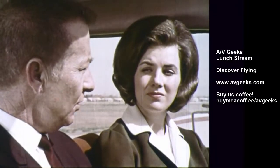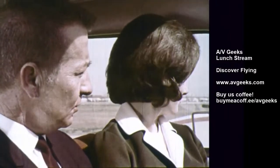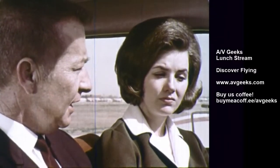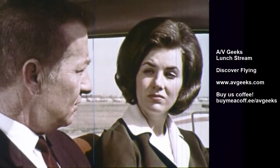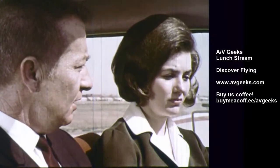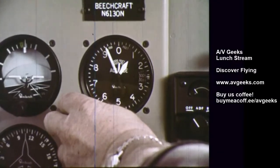The tower told us that we are clear to runway 18, which is in that direction. They also told us that the wind was from 190 degrees, which is a little west of south, and that the velocity was 12 knots, which is almost 15 miles per hour. And the altimeter setting was 3002, which we'll set into the little window on the right side of the altimeter now.